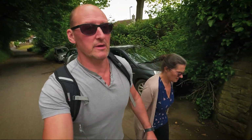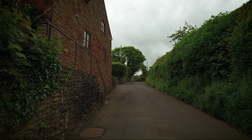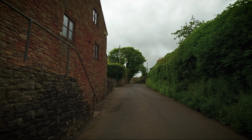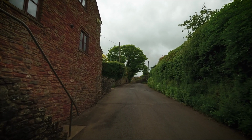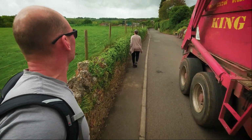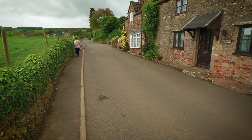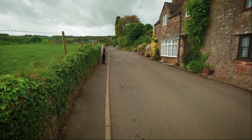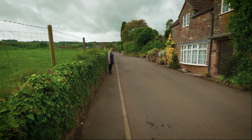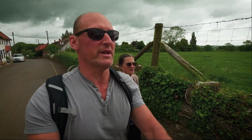So I think I found my bearings, spinning round and round a few times. And we are heading up towards the woods. Lovely little cottages. You see part of the woods already ahead.